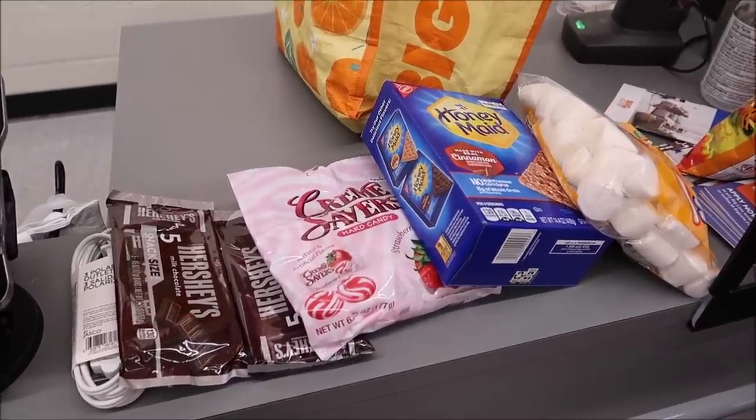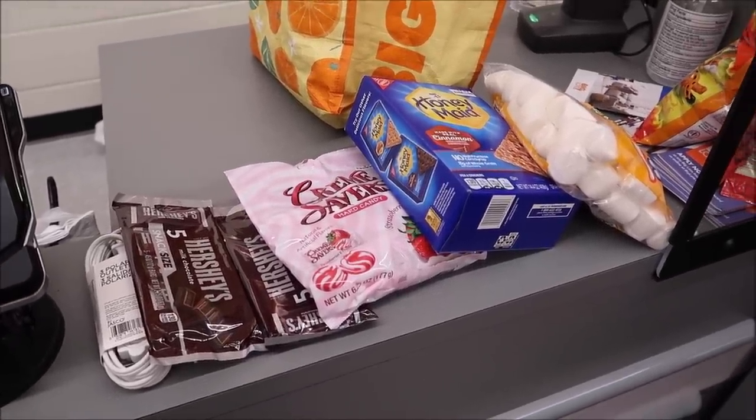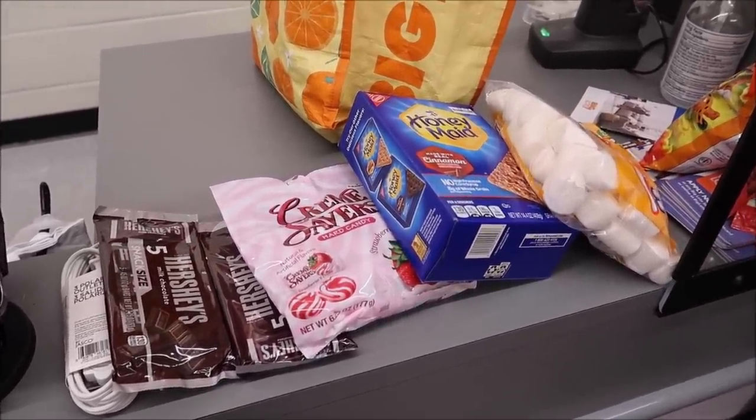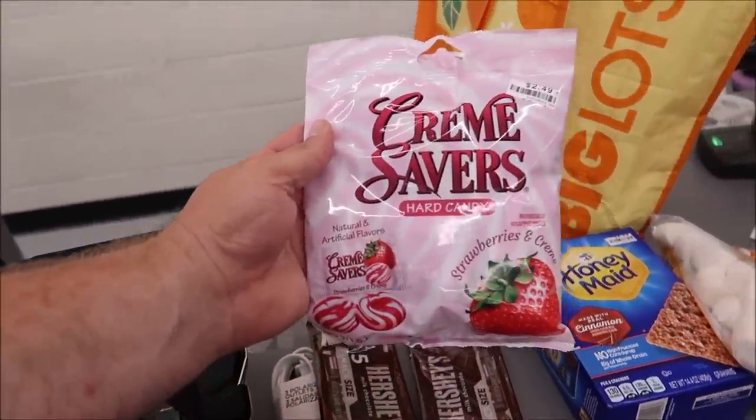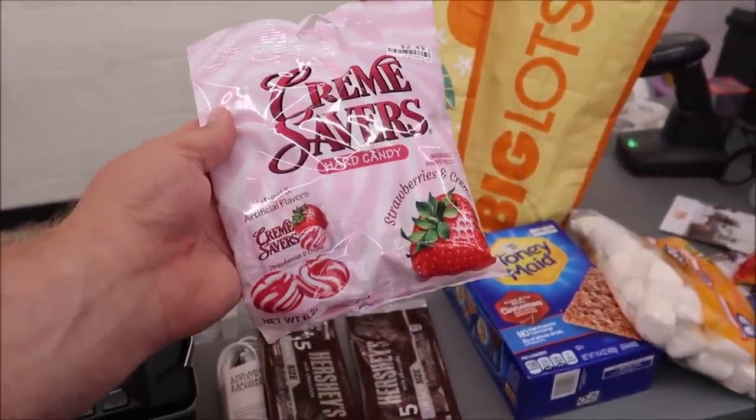I like busting my mom, because we used to have VO5 growing up, and I see it all the time in the stores, and I just automatically think of my mom whenever I think of VO5. I also decided on grabbing some supplies so we can make s'mores, and I came across the Cream Savers hard candy. And I wanted to pick these up. I haven't had these in forever. I didn't even know they still made them.